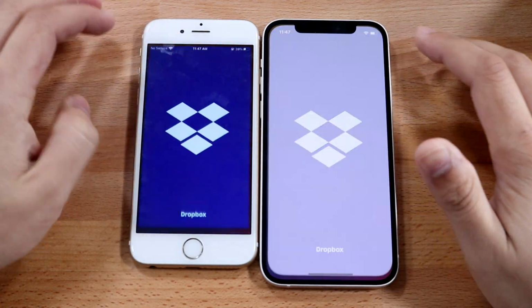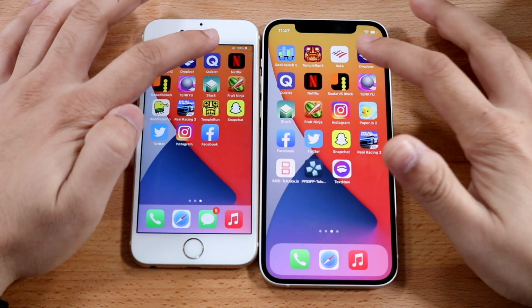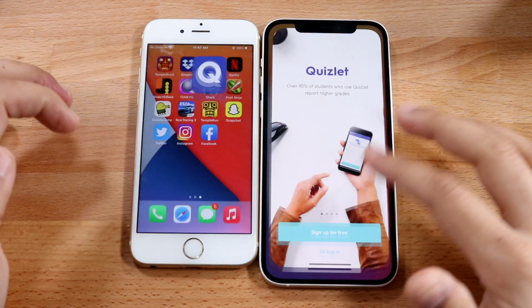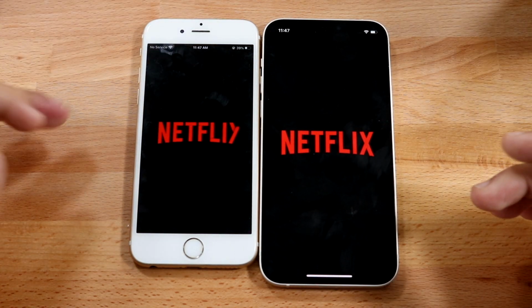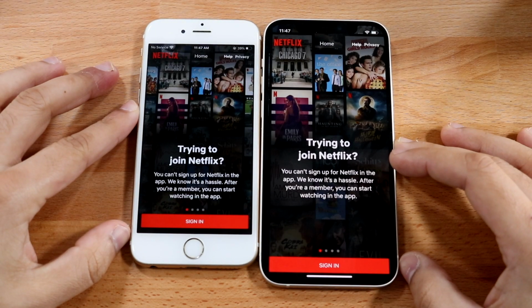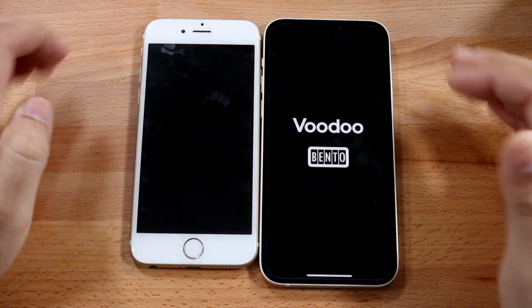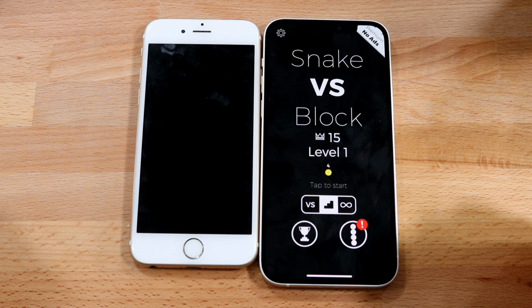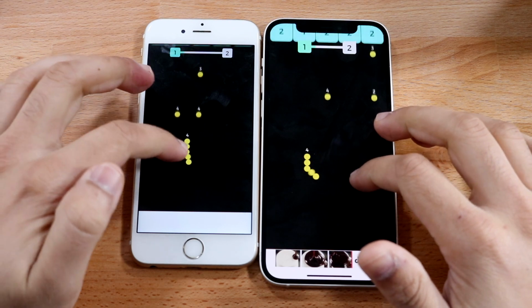Dropbox 321 and the iPhone 12 faster. iPhone 6s shortly behind it. Quizlet 321. Again, iPhone 12 faster. iPhone 6s behind. Netflix 321. And again, iPhone 12 faster. iPhone 6s a little bit behind it. Snake vs. Blocks 321. And the iPhone 12 is faster. The iPhone 6s is a little bit behind it for sure.